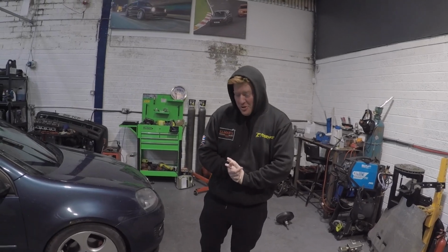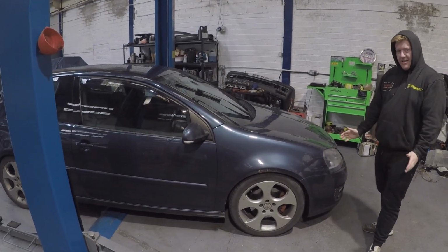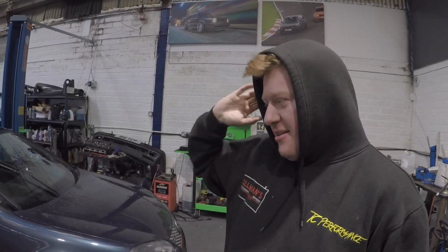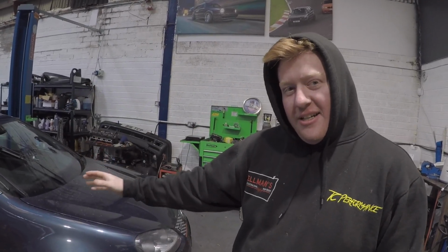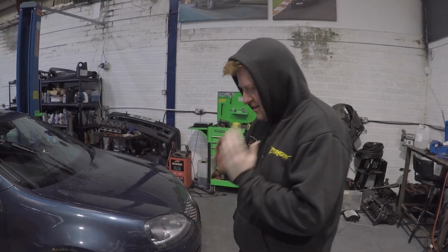Firstly, I want to introduce you to my new daily. It is a lovely 3-door DSG Mark V non-sunroof, which is exactly what I wanted, in a nice colour, graphite blue. I think it's quite a rare colour because I've seen maybe 3 or 4. We bought this off of Lucas, who you will have seen in old videos. This was his daily. He's now bought a 5 Series, and I bought this.